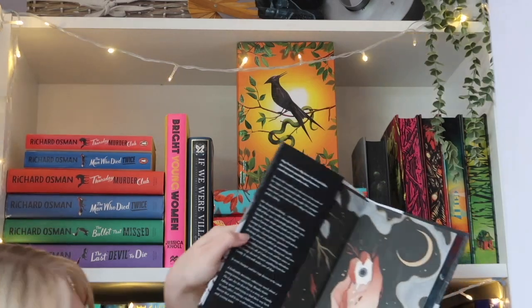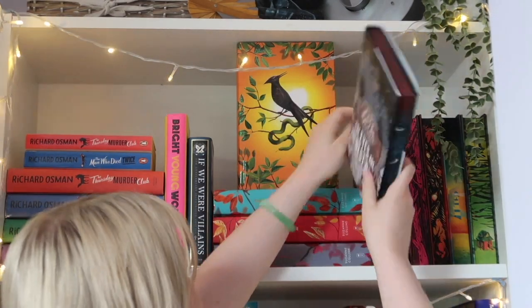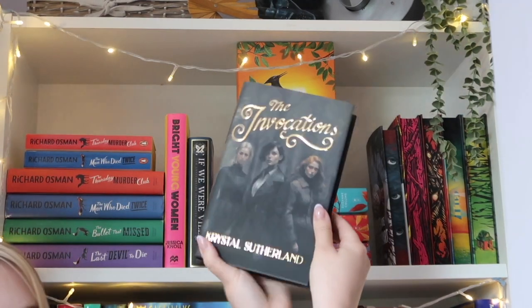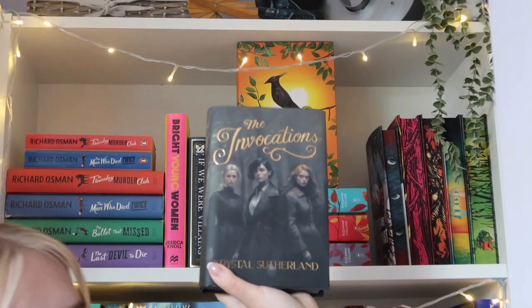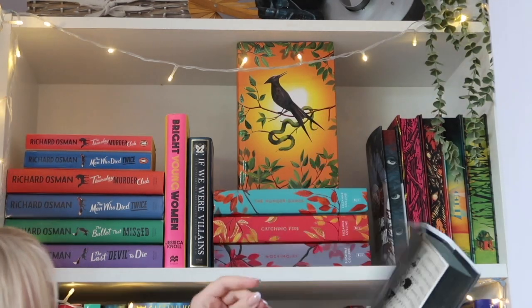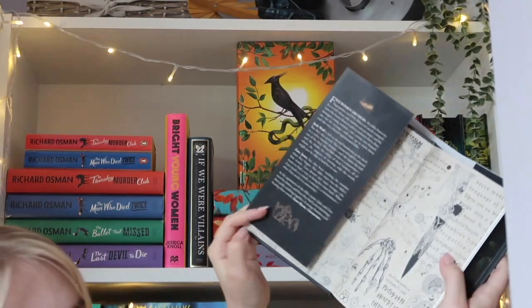I think it's really fun and definitely a little bit spooky horror, but I think it's going to be such a fun time when I do get around to it. Then finally we have The Invocations by Crystal Sutherland, which is a bit of a unique style, but I really like the drawing. It's really excellent artwork, and then we've got a little skeleton on the side if you can see there. And this one has also got a very cool naked hardback, some very cool end pages too.